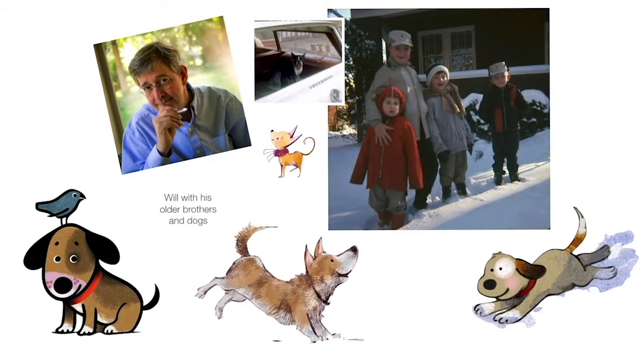And here I am with a collection of dogs I've drawn, and in between the two photographs at the top is a Boston Terrier, and that was our dog, Michael, when I was a child. I'm also in the photograph with the red jacket on. My brothers are all behind me, and that's the front yard of our house on a snowy day.